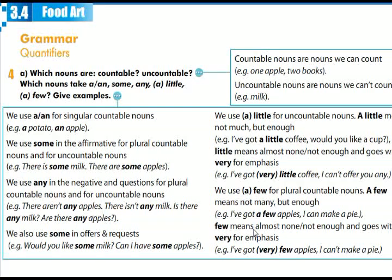Few means almost none, not enough, and goes with very to emphasize. وfew هي أقل من a few في الدرجة، يعني ليس لدي الكافي. مثلا عندي درهمين غير كافي لشراء سيارة. So I've got very few apples. I can't make a pie. ليس كافي لصناعة الحلوى. إذا لاحظتم الفرق ما بين a few و few و a little و little؟ جيد. لنستمر.